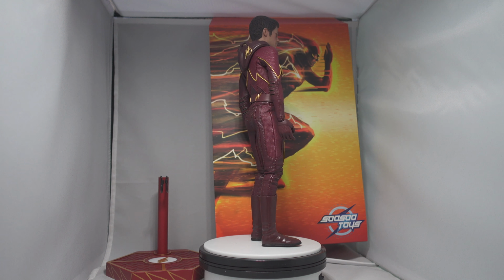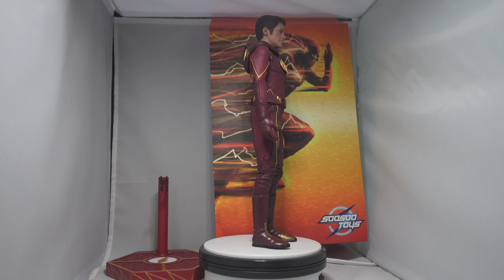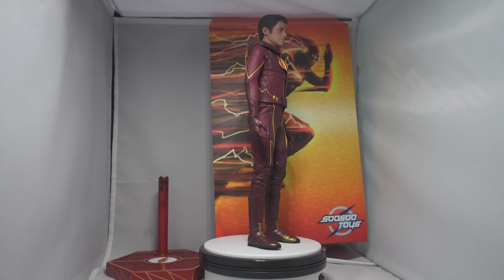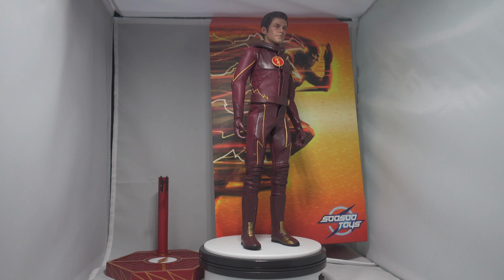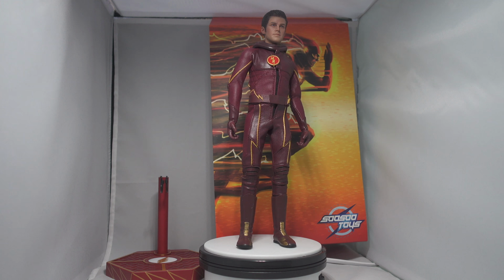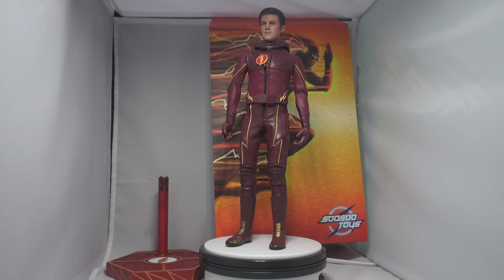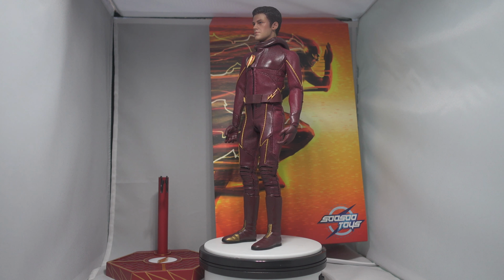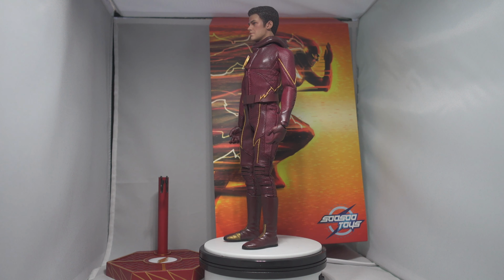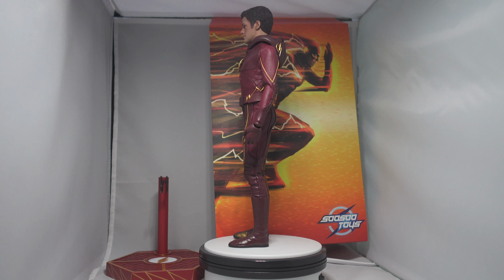It doesn't have the actors signing off on it, I don't think. I don't honestly know how this toy works, but I just don't think it's licensed because it doesn't say DC, it doesn't say The Flash, it doesn't say the CW. So I don't think Grant Gustin is signing off on this, but I think it looks pretty close, especially for the price point. These fluctuate because they're hard to find, I think. I got this for like $130 off the Facebook group, and I'm very, very pleased with it.